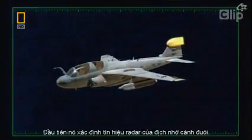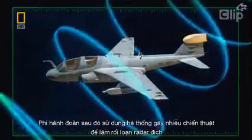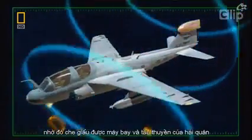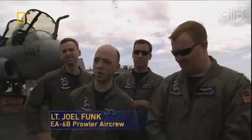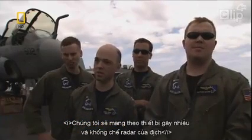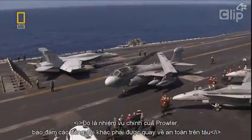The Prowler first detects enemy radar signals in its tail fin. The crew then uses an onboard computer, the tactical jamming system, to send out energy that confuses enemy radar, hiding the Navy's airplanes and ships. If you think of an enemy radar as a fire or a wildfire that needs to be suppressed, we're out there on the scene with our jammers to suppress the enemy radar and save lives. That's the main mission of the Prowler, is saving other lives, making sure all of our friends come back safely back on board the ship.